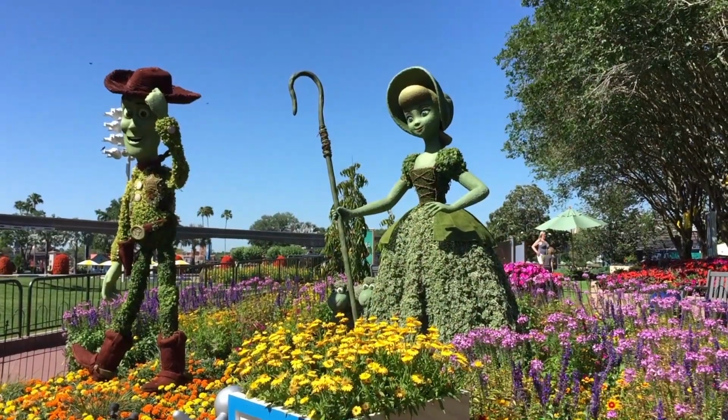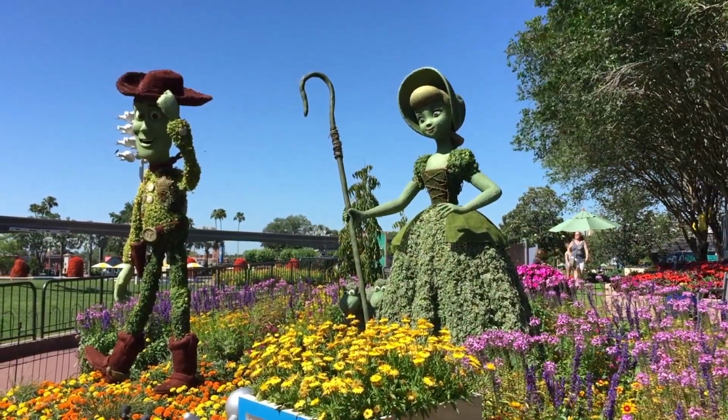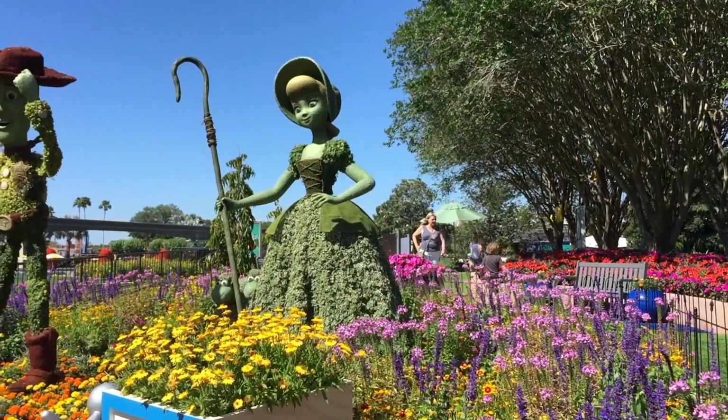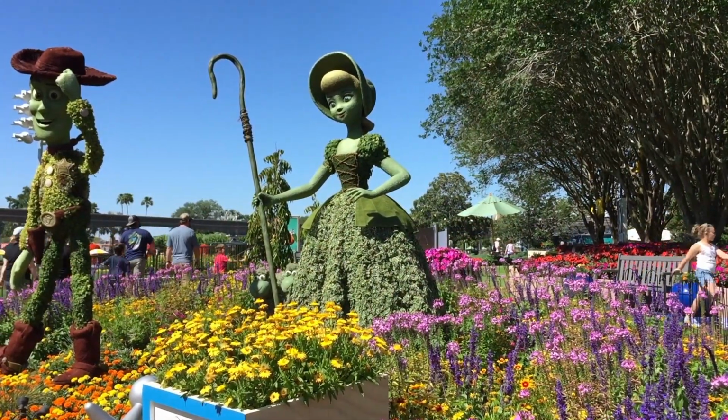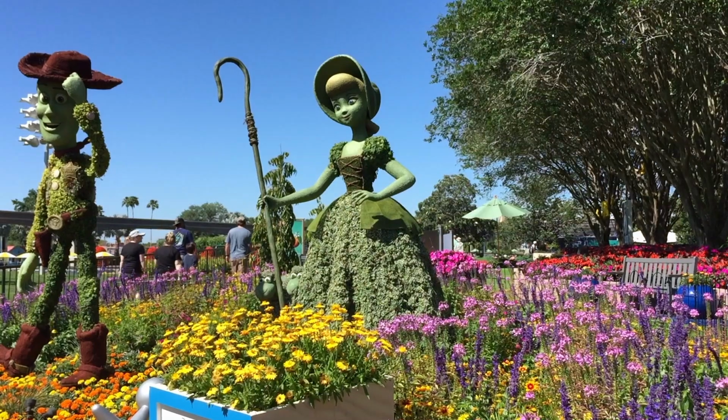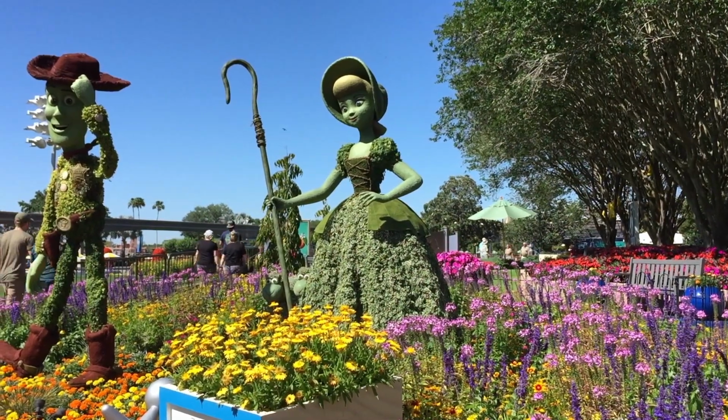Bo Peep is a new topiary this year at the Flower and Garden Festival. I love to see how advanced and detailed these newer topiaries are. They really are amazing to see up close and in person. Really and truly a work of art.